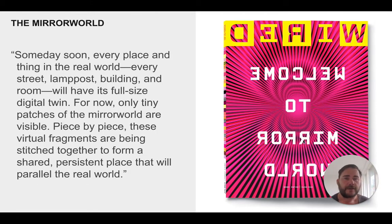The Mirrorworld, if you haven't heard of it, was described fantastically in this article by Kevin Kelly in Wired at the beginning of last year. It's online. I suggest you try and track it down. It's really super interesting. I'm just going to quote this passage from it.